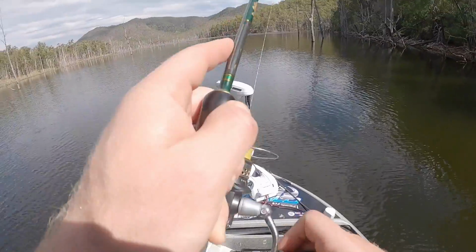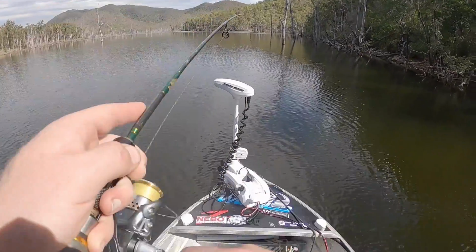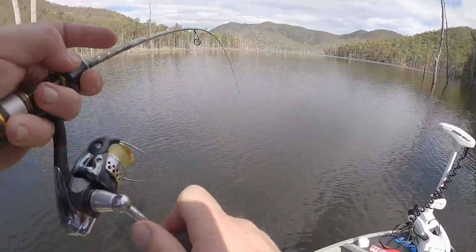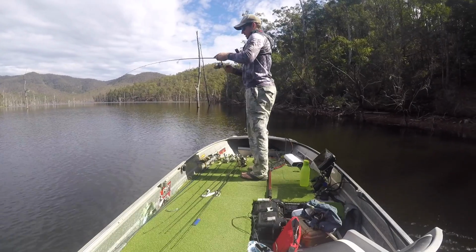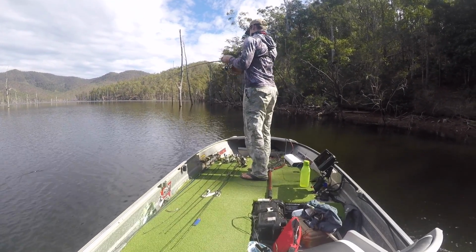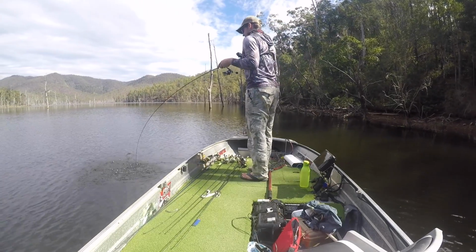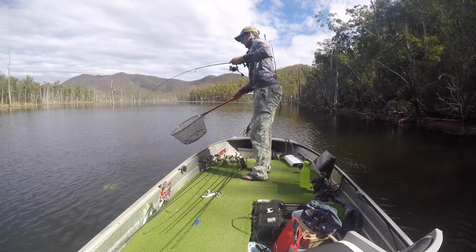It's only a little one. I hate that it catches fish so easy. I really, really. It's actually, yeah, he's all right. I've got a light drag on this, so he's not going overly hard.